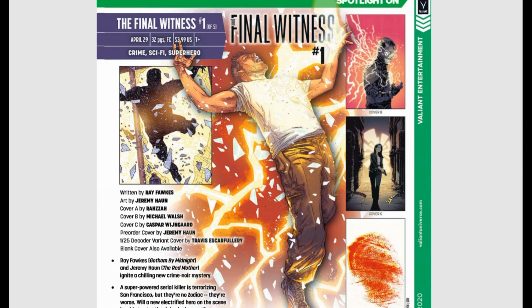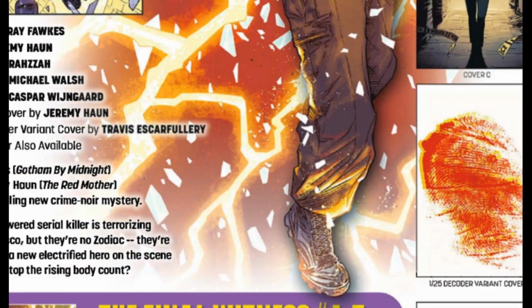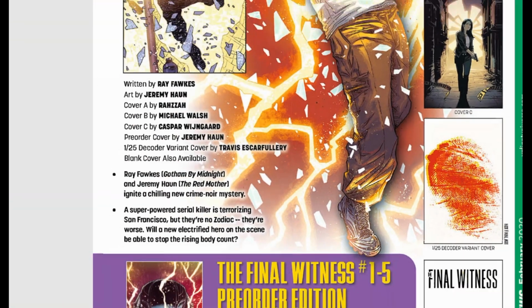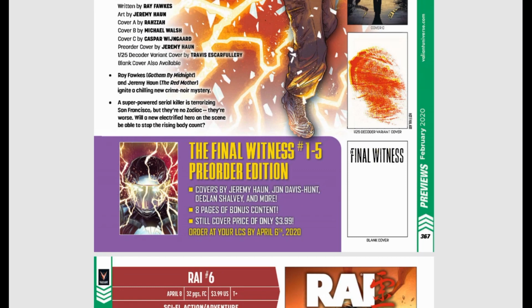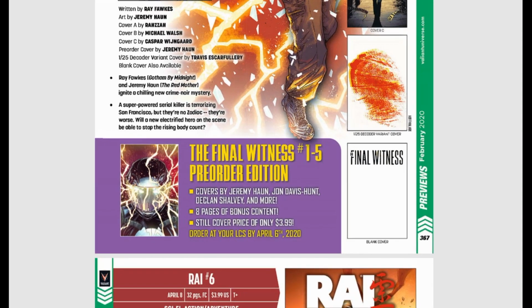Got some awesome covers going on, too. What do we got here? Like 4 or 5 different covers? I love just a bloody fingerprint. Decoder variant, 1 in 25. And like always, they have a pre-order edition. What this is that you go to your retailer, you tell them, I want all 5 issues on pre-order. You will get the special pre-order edition, which will include 8 pages of bonus content, plus usually some extra variant covers that other people can't get because you've pre-ordered. You're awesome.